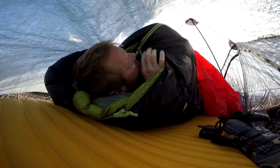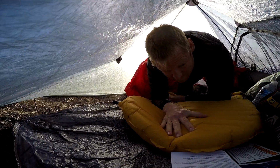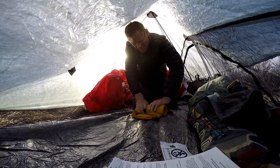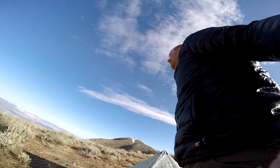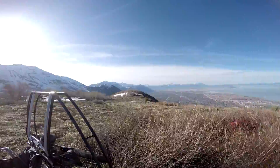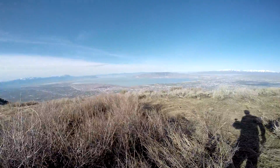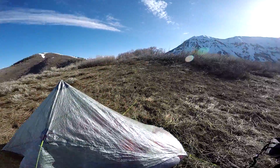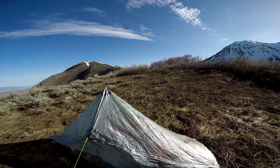I'm on top of a mountain. So awesome. No problemo. Look at that, too cool. That was an awesome time. Time to fly home, get back in time for church. Look at this. Now this is a place to wake up with your trusty flat top. Look at that view. Check that out. Wow.